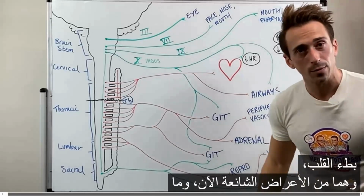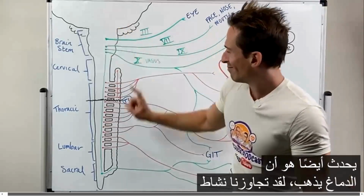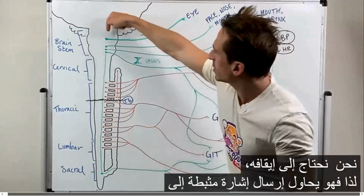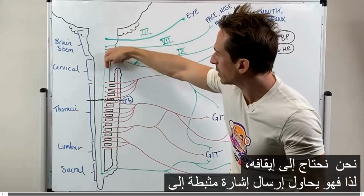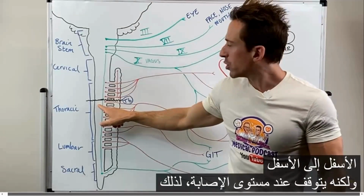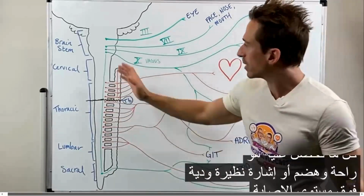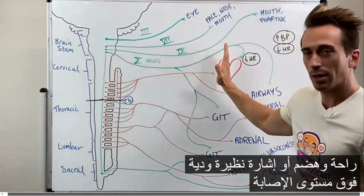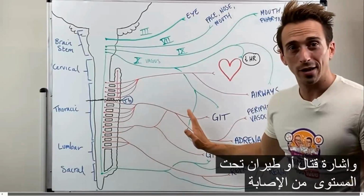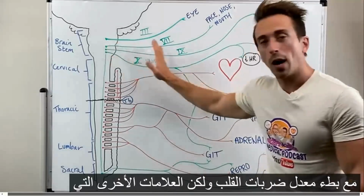two common symptoms. Now what else happens is that the brain goes, we've got overactivity of the sympathetic nervous system here, we need to stop it. So it tries to send an inhibitory signal down, but it stops at the level of injury. So all we get is a rest and digest or parasympathetic signal above the level of injury and a fight or flight signal below the level of injury. And what that means is this: high blood pressure but slow heart rate.